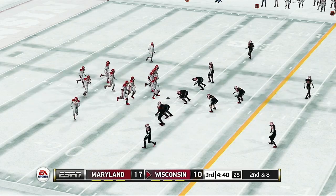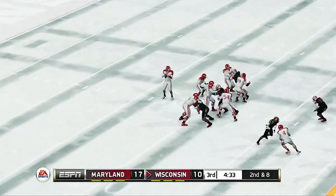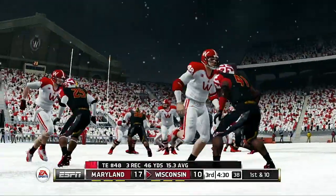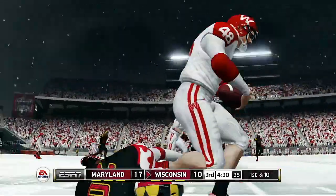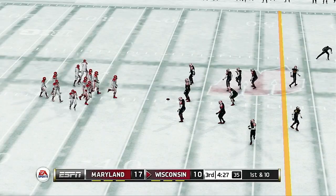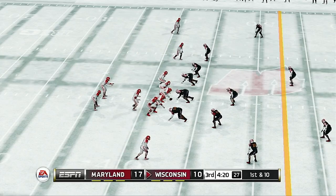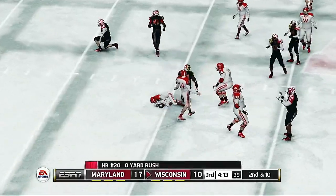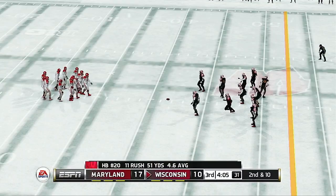Second and 8 coming up here. Ball on the 23. He's got it out to his tight end. He gets hit out of bounds at the 42. Backfield for a loss. No gain on the play. That makes it second and 10, from their own 42-yard line.